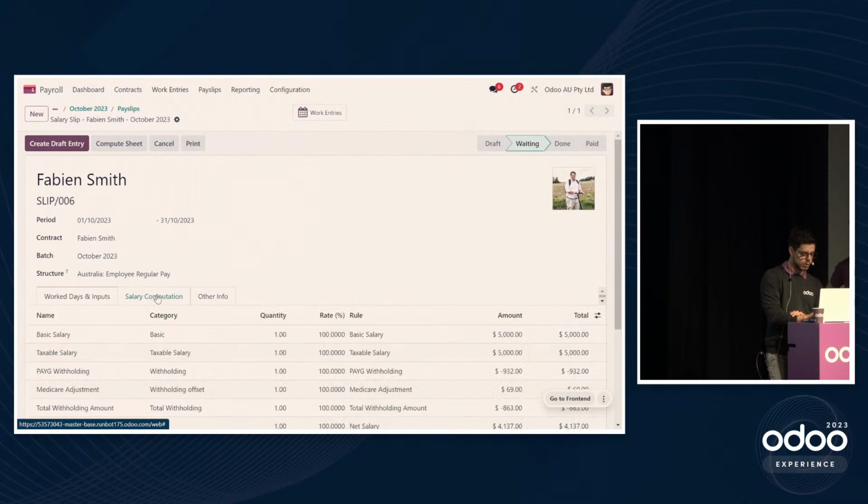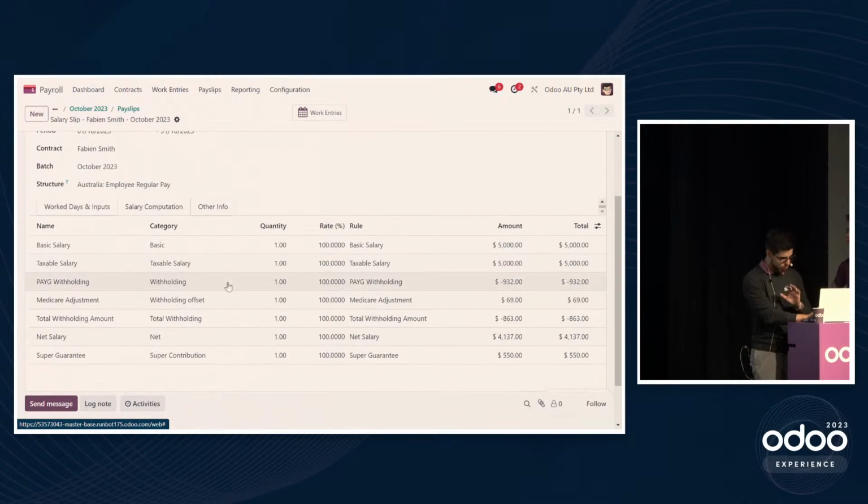Okay, and if you click on the salary computation, you can see that Odoo automatically created everything for you. You see he has a basic salary of 5,000, a taxable salary of 5,000, so that's the gross. The difference between basic and taxable here is basically that from the basic, sometimes we need to deduct some amounts that will decrease the gross before we actually compute it. We have the pay-as-you-go withholding, 932, perfect. We have super guarantee contributions, which are on top of that salary. And the net salary is 4,137.